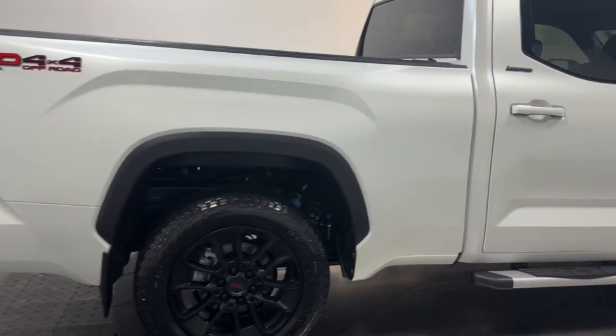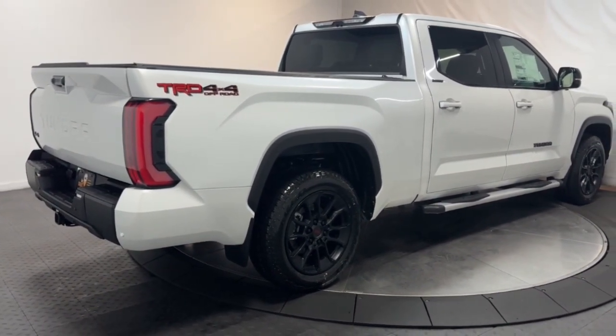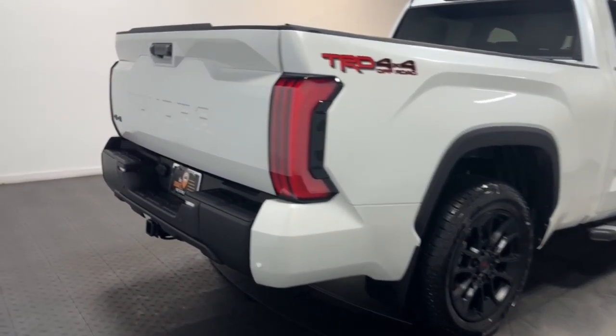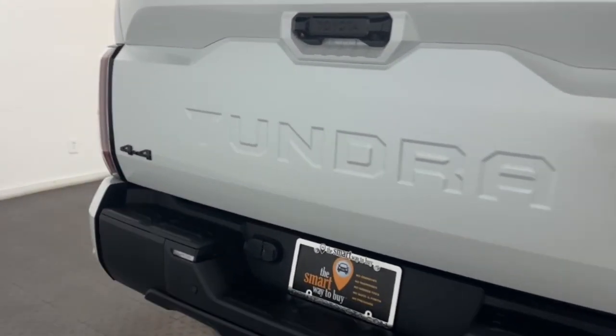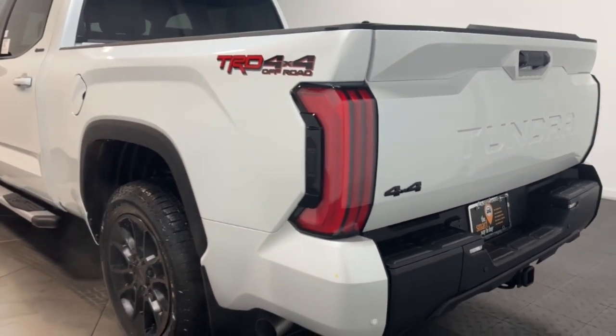These are just some of the great options this vehicle comes with: pre-collision system, navigation system, V6 cylinder engine, lane keeping assist, four-wheel drive, Bluetooth connection, heated front seat, alarm, dual zone AC, tow hitch.